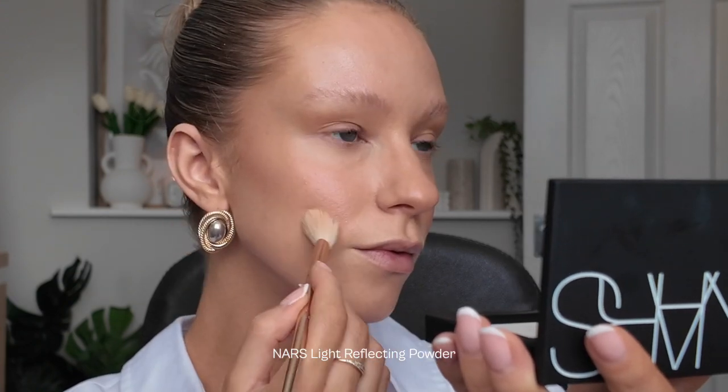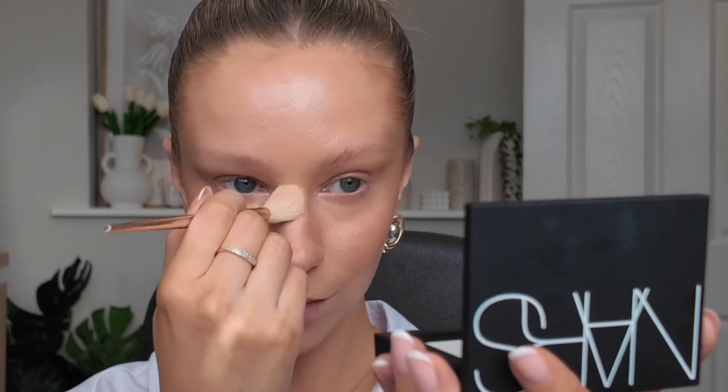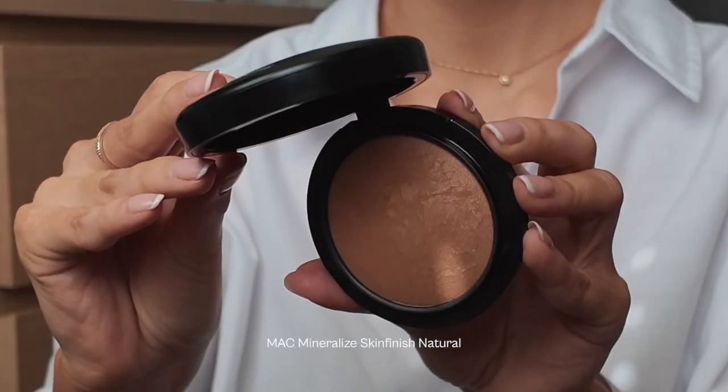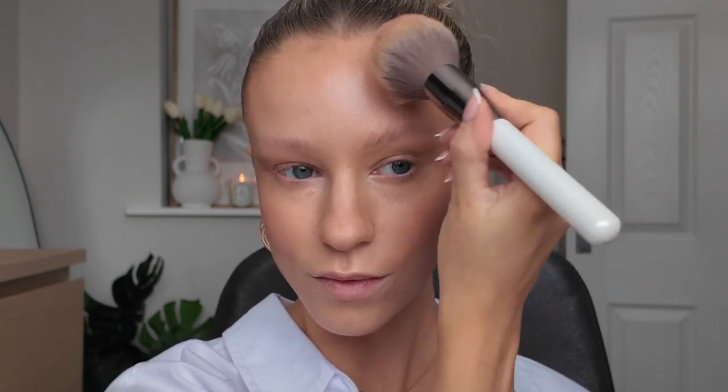I've been loving this light reflecting powder from NARS. As you can see, it does a really great job of mattifying without taking away from that luminosity and all of that glow, but it still sets your makeup. Give Me Sun by MAC is a cult classic. It is just the perfect luminous bronzer. The tone of it is stunning and I think the pearly pigments do a really great job of not adding too much shine.